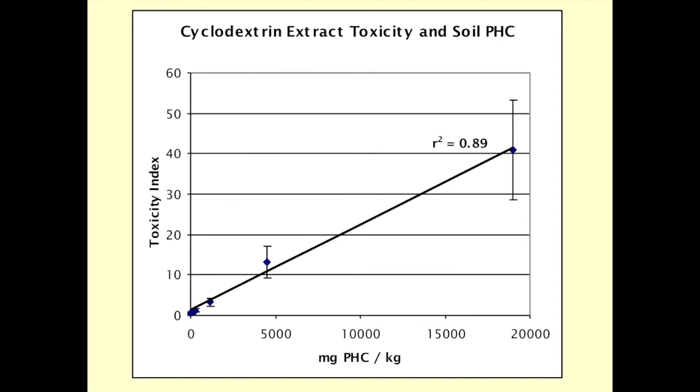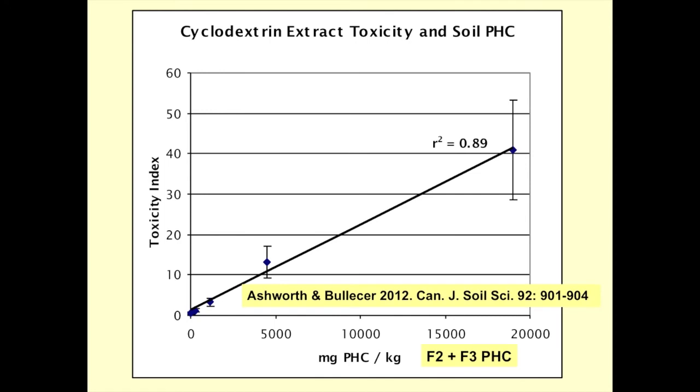So this is the soil that's been spiked with different levels of PHC, and the toxicity is increasing in keeping with the level of PHC. We used diesel fuel, which is almost entirely F2 and F3, as a source of PHC, and we managed to sneak that past the reviewers at Canadian Journal of Soil Science last year. It's just a kind of proof of concept article, and if anyone's interested, I can provide you with copies of that.